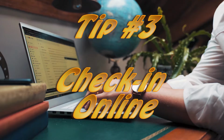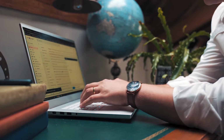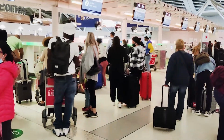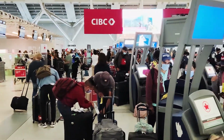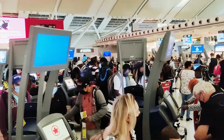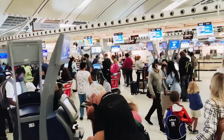Tip number 3 is to check in online at home before your flight. Do yourself a favor and get yourself checked in, pick your seats if you haven't done so already, and print your boarding pass at home. This will save you standing in at least one long line when you arrive at the airport. Team member Steve always checks in 24 hours before his scheduled departure. He prints off a boarding pass and has a backup screenshot of his boarding pass on his phone, just in case.